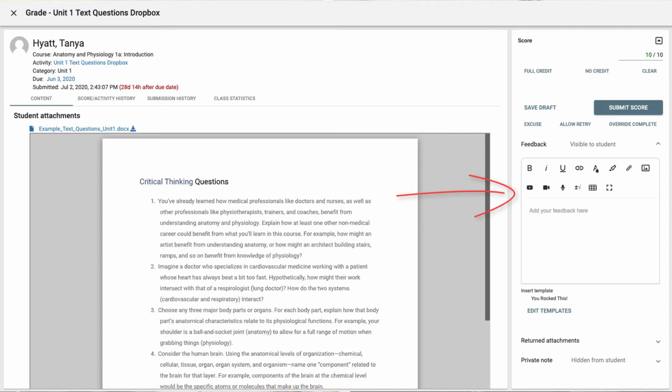You can also choose to attach a video or audio file of your feedback. This is powerful for a couple of different reasons. First, it gives you choice. And secondly, this is a great way to provide feedback to students who need the audio or visual. For students who may have IEPs or 504 plan accommodations, quick, point-of-use grading features allow you to excuse students from grades or even allow them to retry.